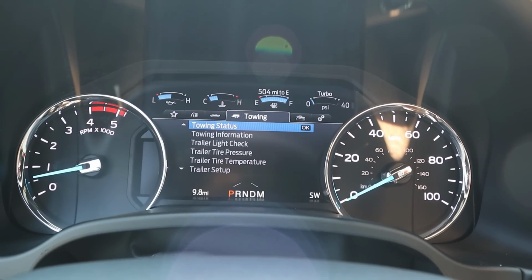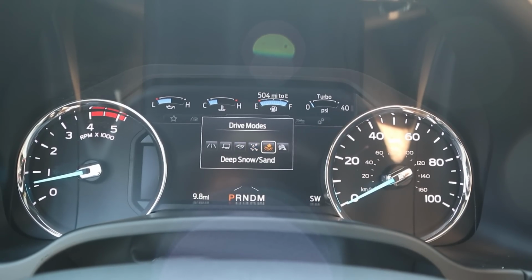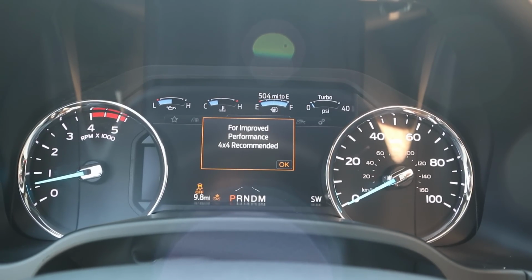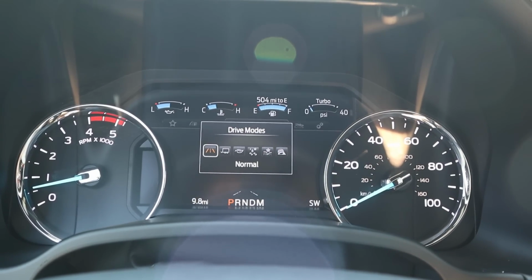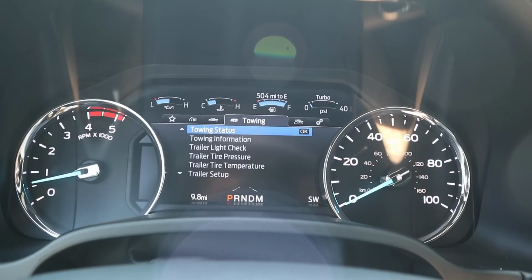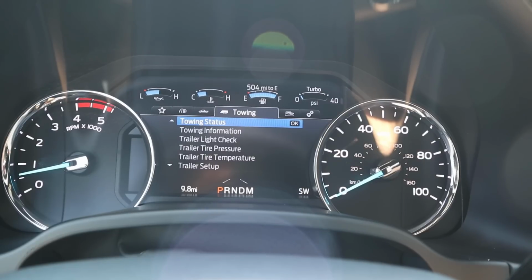Now we do have some different drive modes we can go through. We've got our normal, we've got our tow haul, eco, slippery, we've got our deep snow and sand, and then notice that gives you a recommendation, rock crawl as well. And then I am going to mention this in every single Super Duty video, just in case you haven't seen my previous reviews. There actually is a sport mode, but it's kind of hard to get to.